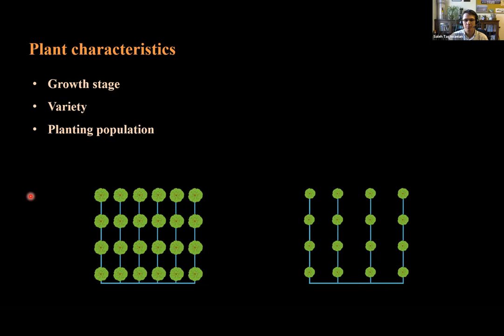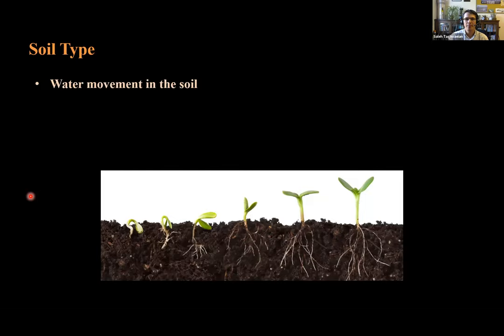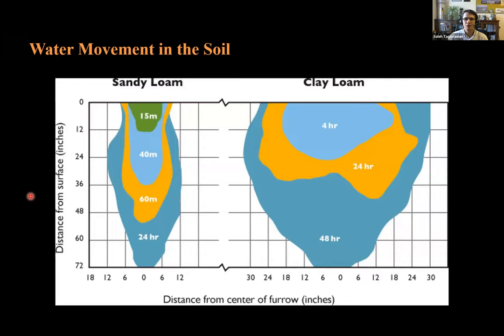And soil type is another thing to pay attention to. The soil is important because water movement in the soil is controlled by soil type. Soil porosity impacts how much water we can hold in the soil. So that's basically the size of this tank, this reservoir. And with the water movement, the example that I always use is the sandy loam soil, really coarse, and the clay loam soil, which has a fine texture.